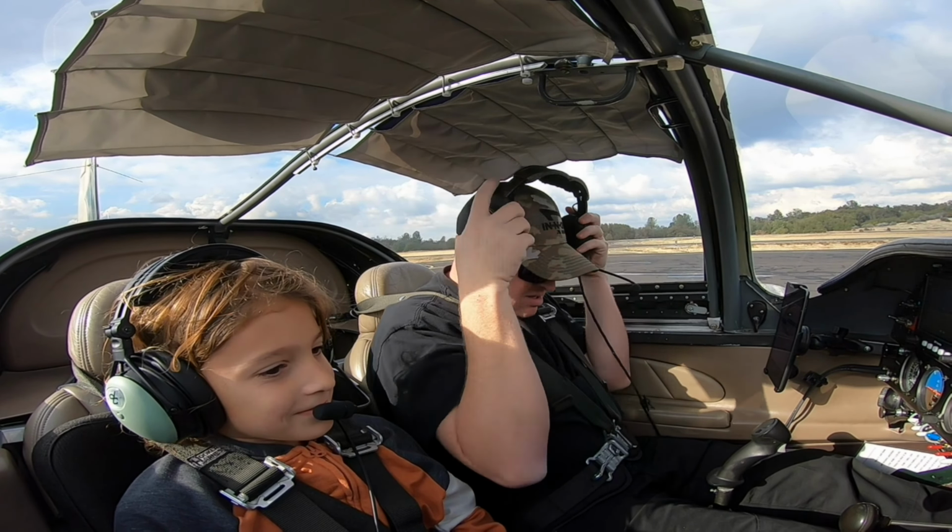Okay, your turn to fly. My controls? Say it. My controls? Your controls. My controls. Perfect. All right, you ready? We're going to have some fun. So I'm going to teach you how to program the GPS because we want to go back to Auburn, okay? So hit this button. It's called the direct button. This one right here. Yep, there you go.